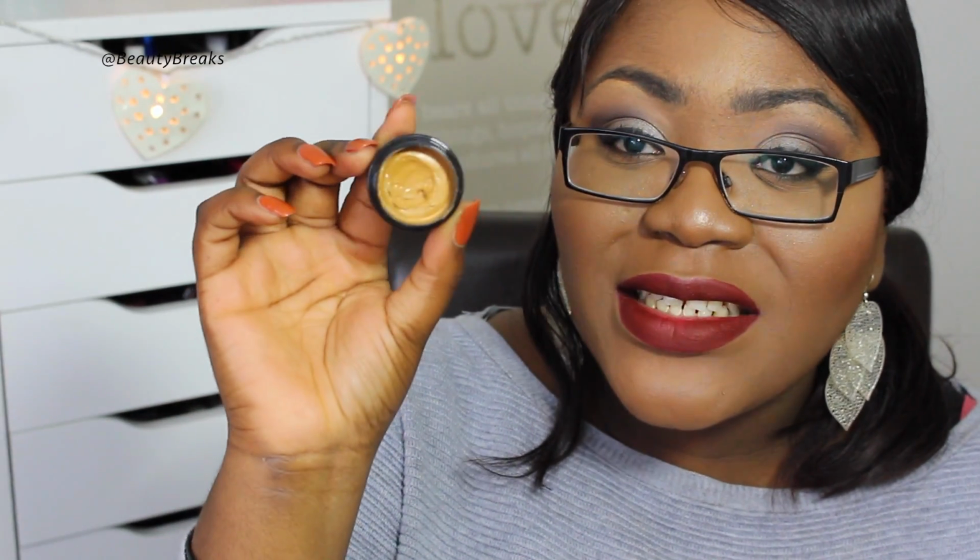So yeah, loving it. The Kevyn Aucoin Sensual Skin Enhancer, and it's in the shade SX12, and it's basically a very light foundation, and I tend to use it more as an under eye highlight. But I find that this creases on me so bad, and I find it very difficult to use because it's very thick and creamy, and I need to make more use of that.